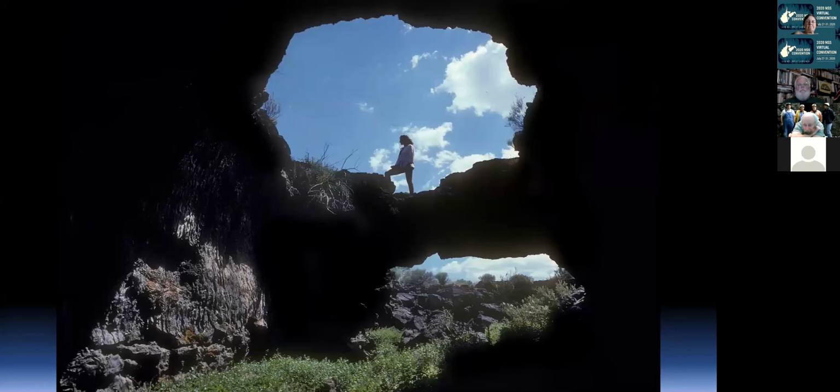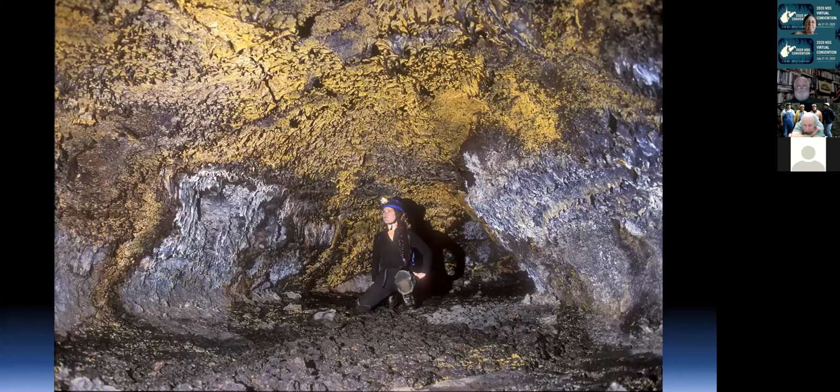One of the fun events that we'll be doing as a post-convention camp, Dana Northup and Dr. Penny Boston are doing a microbiology lab in Lava Beds. And some of the formations that you see on the sidewalls of these caves are actually biologic in nature rather than purely geologic. So they'll be doing a lot of sampling of some of the interesting deposits and actually growing cultures there at the park's research lab after convention.